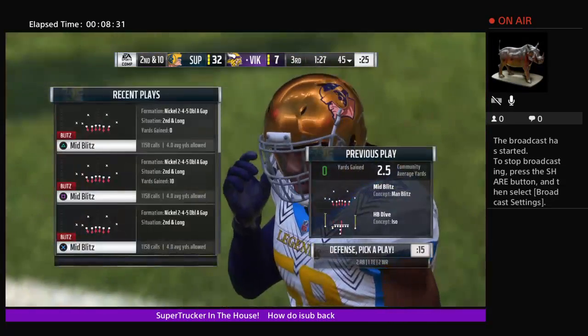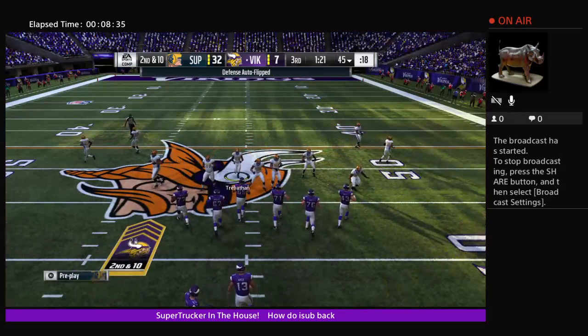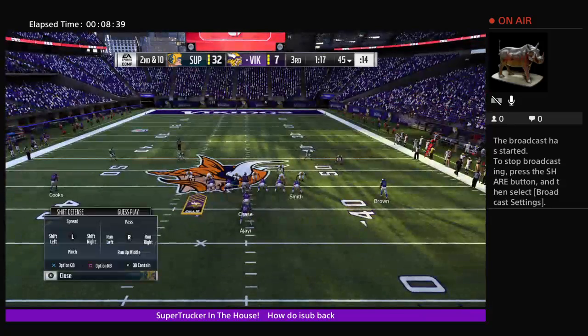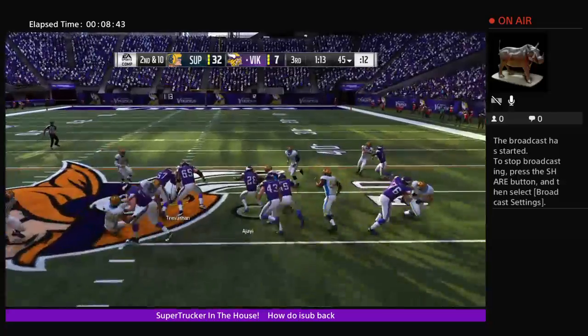All runners count on their eyes to find the gaps and creases, to find open space. There was absolutely none on that one. Totally swallowed up on that play. They run again with Ajayi.